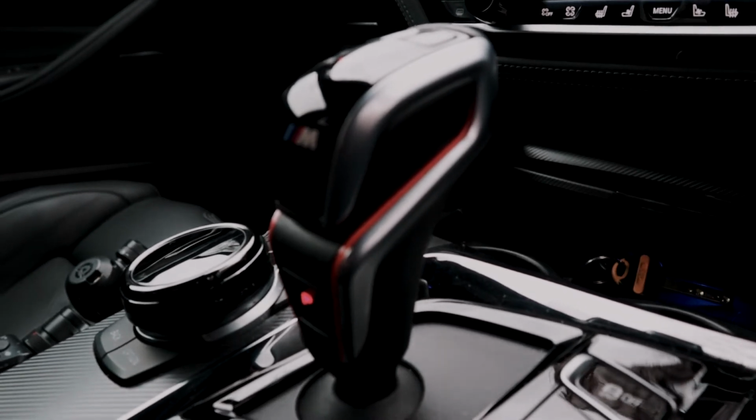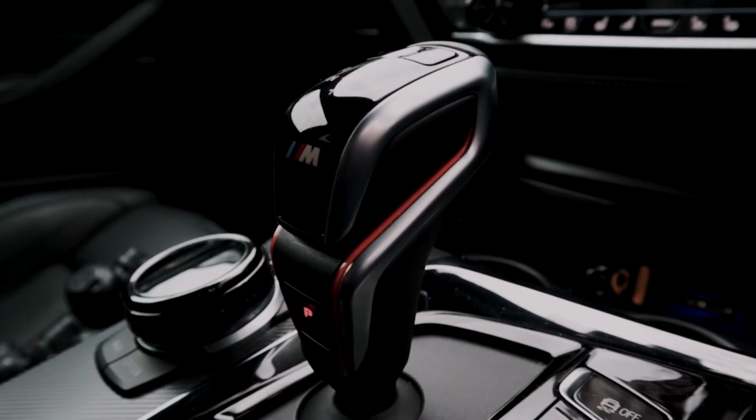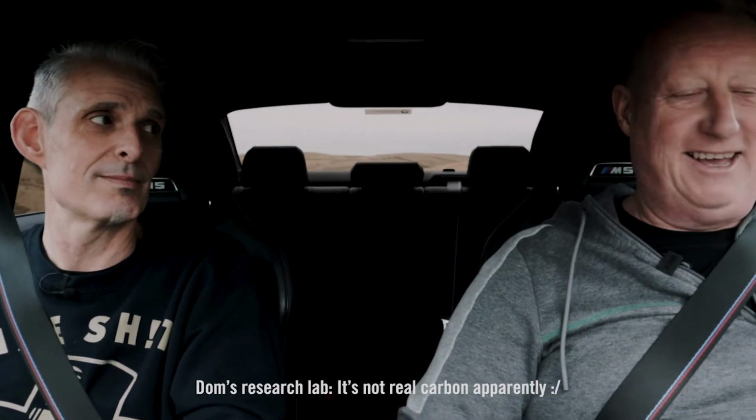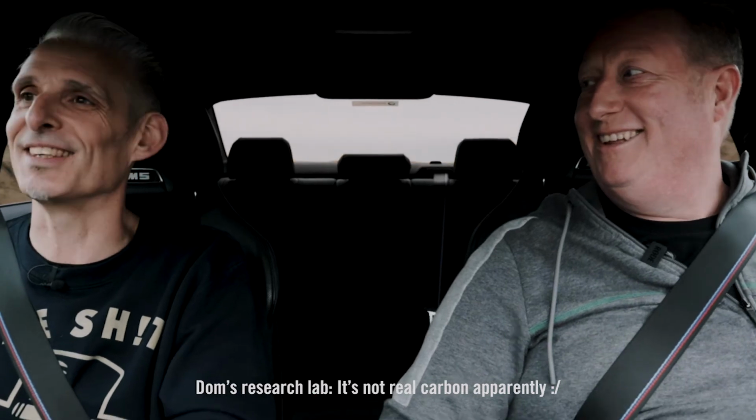There's your ambient lighting in there. Bit of fake carbon, I think. You think it's real? I don't know. It's nice though. Leather's all good. Stitching on the dash is good. You'd hope it would be real for the cost. With his competition pack, it probably is, to be honest with you. Dom's going to go and do his research. We'll know by the time we edit, yeah, Dom? Yeah, correct, absolutely. Standard.